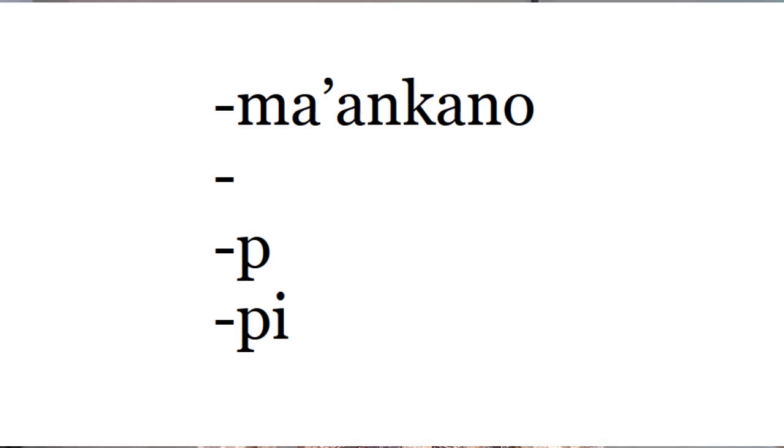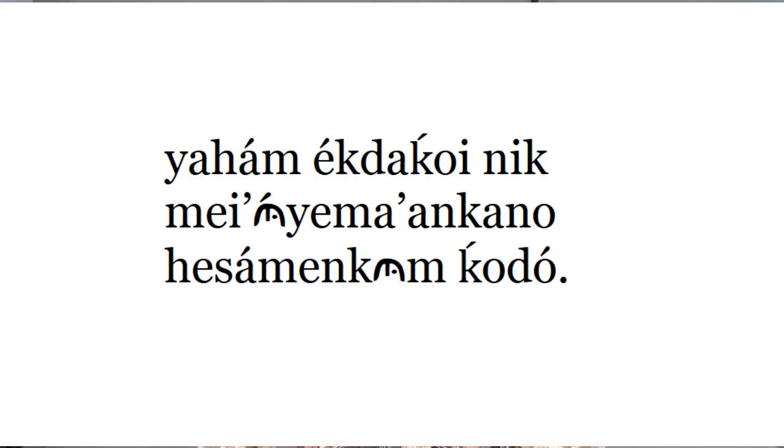Let's go back and look at Roxy Pakanam's prayer for a good morning from a couple of lessons back. Yaham ektakoi nik me uye mankano hesamen kun kodo. You'll continue to give me a good morning and a world without troubles. Bebam weep. Yaham ektakoi nik me uya maankano hesamen kun kodo.